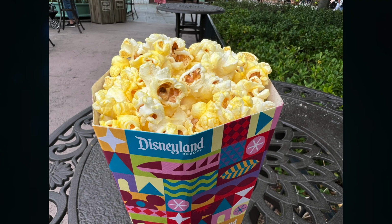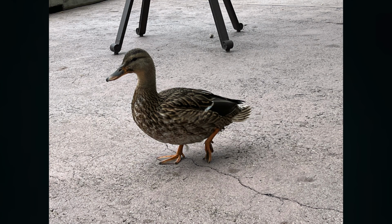That was also a fun time. Got to meet a little friend there, the duck. You know, he rolled on by and wanted a piece of popcorn, so I snuck that in there too.